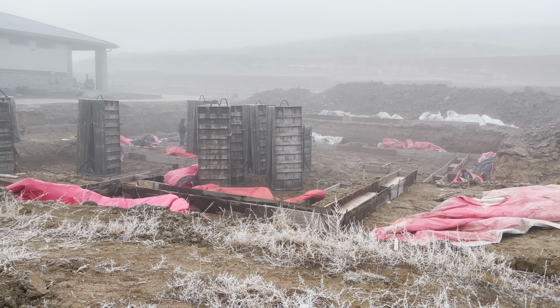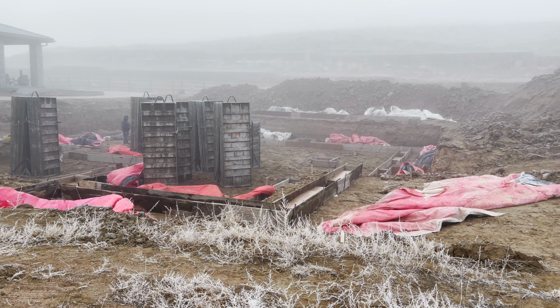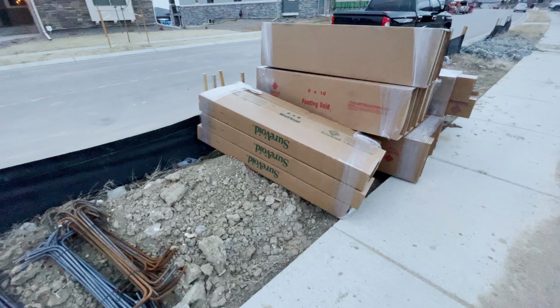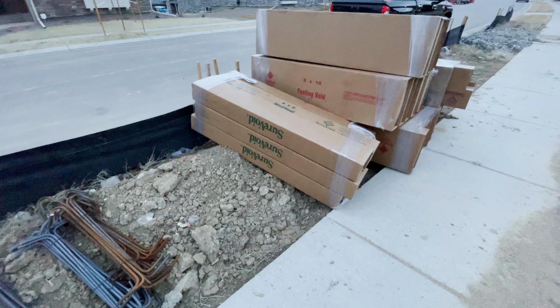And one thing I want to point out here as well, in the end of that last clip, is something called Surevoid. I advise you go look it up, but the idea of Surevoid is that when you're pouring concrete onto ground, in most places in the US it's fine because your soil is fairly stable. It doesn't change shape when it gets wet. Here in Colorado, we have clay-based soil. And when you get a lot of water, it gets saturated, it actually expands.